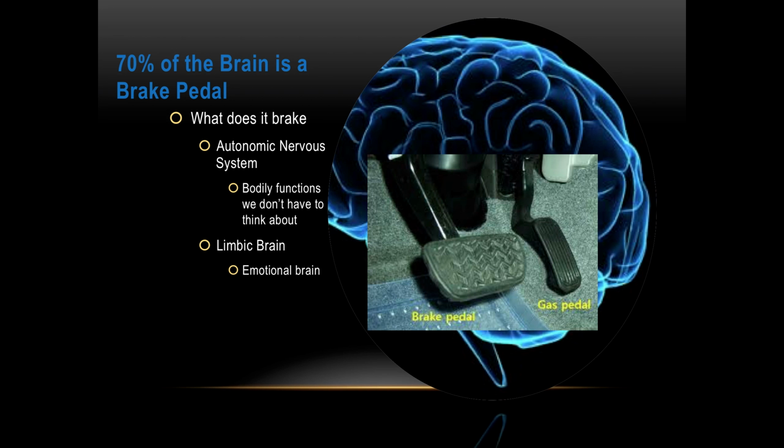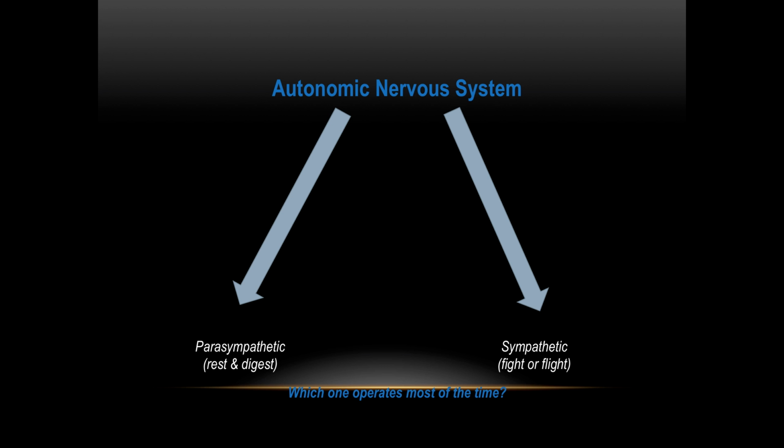So now certain things like the bodily functions we don't think about, respiration, heart rate, that's an autonomic system. Our limbic brain, or our emotional brain, is also a part of the braking system. So if all of a sudden we become more impulsive and more emotional and can't control certain behaviors, this can be the brake system is not quite working properly.